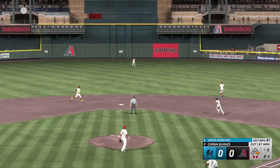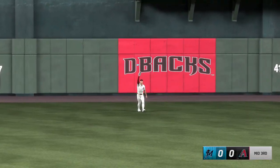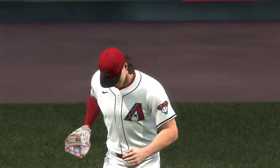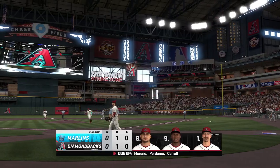Hit in the air, center field. McCarthy trying to get there. And he makes the catch. And that is that. 1 left for Miami. Still no score.